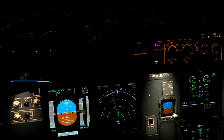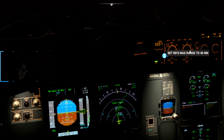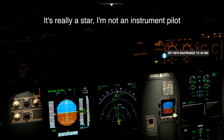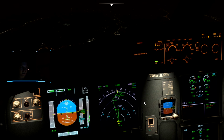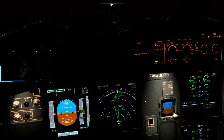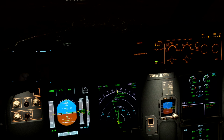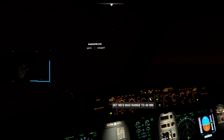Number 6 Juliet Bravo, fly heading 010, descend and maintain 5,000, vectors to final. Heading 010, down to 5,000. This is it. Now we're doing right traffic for 8 right. So first we get a SID change, then we just ditch the SID. Alright. Number 6 Juliet Bravo, fly heading 010, sir. My apologies, 010. Delta 1821, turn right heading 310.